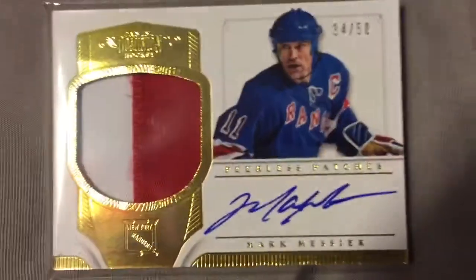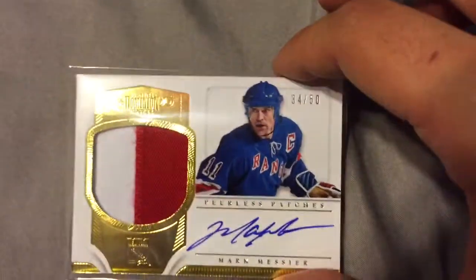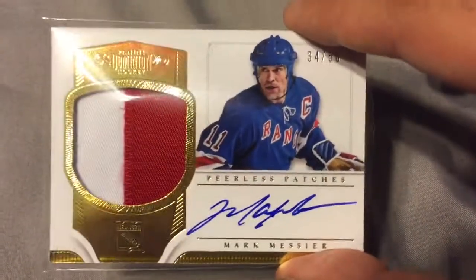Really, really like that. The last show he did, he was, I think, $100 per, so just an idea of what his autograph does. But really happy to have that.